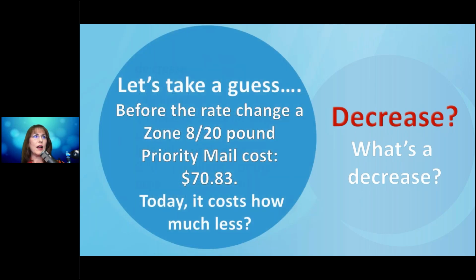Okay, so let's take a guess. Here we go. I want you to guess on this. Don't type it in. I'm actually going to have a poll come up here in a minute. Before the rate change, so that was like 2 weeks ago, and a zone 8, so 20-pound package. Zone 8 might be, for me, I'm in Arizona, so zone 8 would be New York, okay? 20 pounds priority mail would have cost $70.83 a week ago.